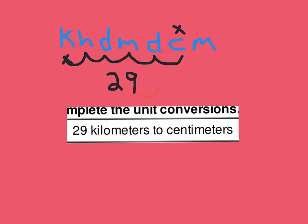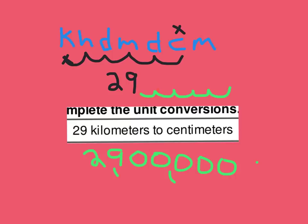It's invisible. 1, 2, 3, 4, 5. So let's rewrite our 29,000 with the 5 zeros behind it. 2, 3, 4, 5. Let's put in our commas. 2,900,000 centimeters.